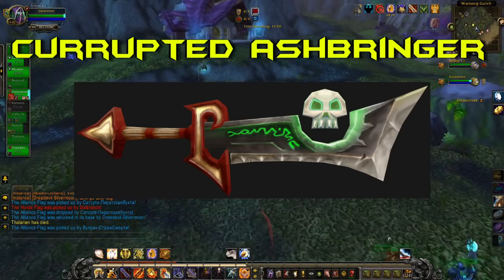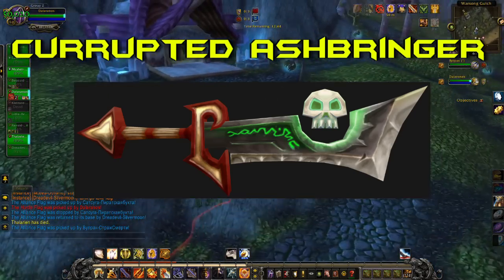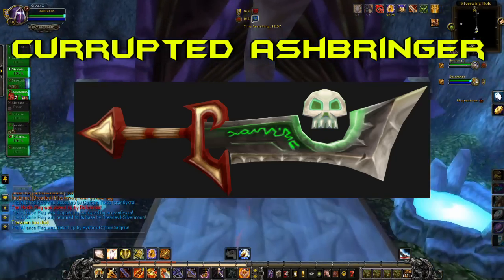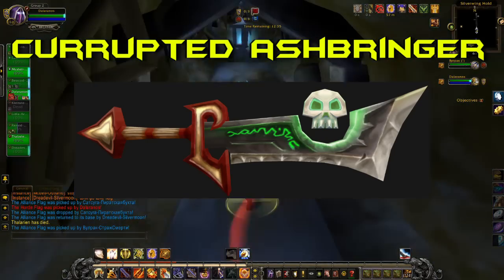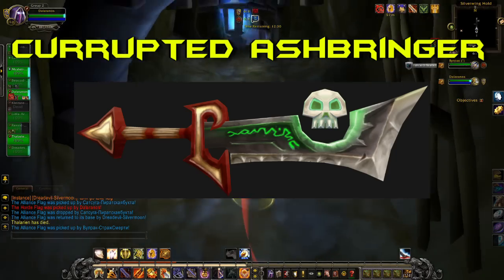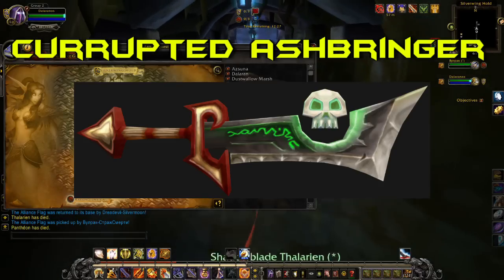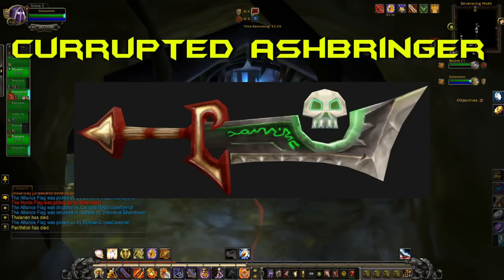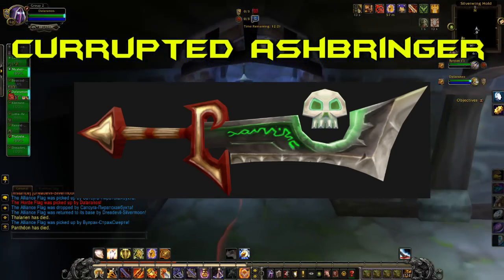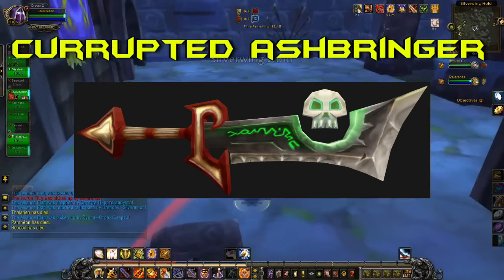Not only does this item create a nice little lore event in Scarlet Monastery before the revamp, this item is actually the ASHBRINGER, but a corrupted version. Most players definitely wanted it, but unfortunately it is insanely rare, as not many people managed to get into 40-man Naxx to even have a chance of obtaining the Corrupted ASHBRINGER in game. That is why it is at number 5 on this list.